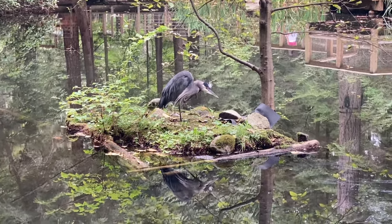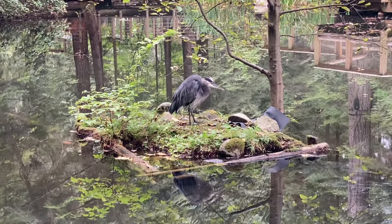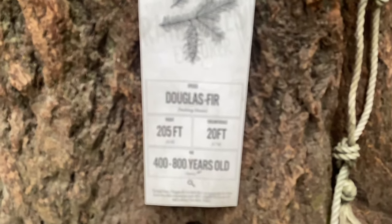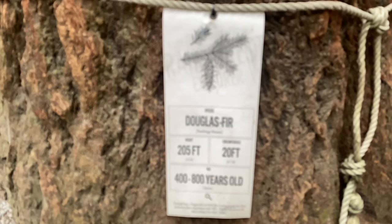Baka hindi naman nila alam na. Look at the ball! This is Douglas Field. Yeah. Ay, hindi pa.